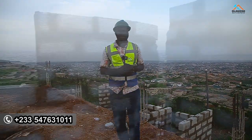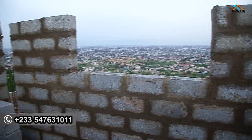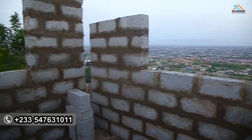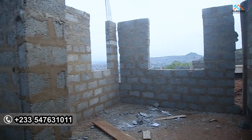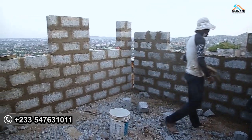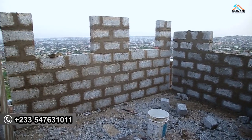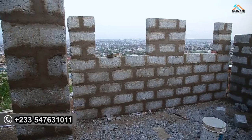So take a look at the ending of this work for day one, and by tomorrow we're going to be rounding up anything that has to do with block work for the basement, and we are going to be moving next to cast the columns. Then the carpenter can also come to start working on the floor or the decking for the basement. So this is what we've been able to achieve.